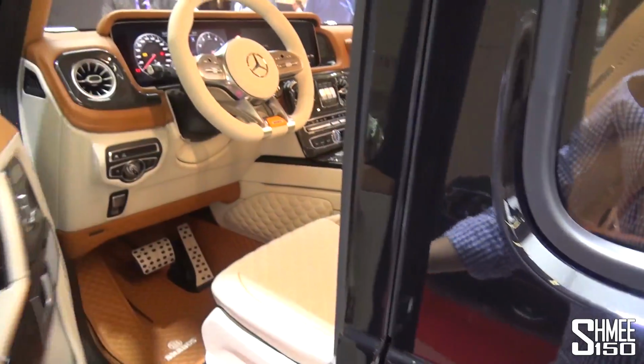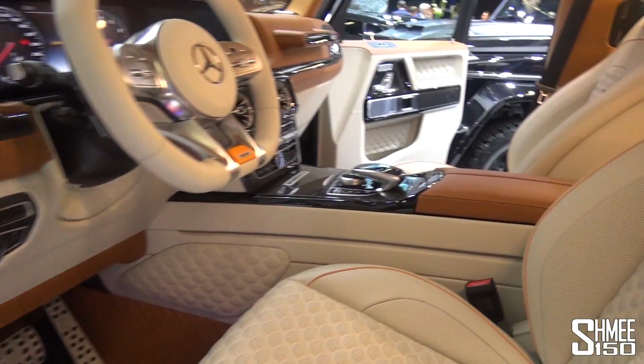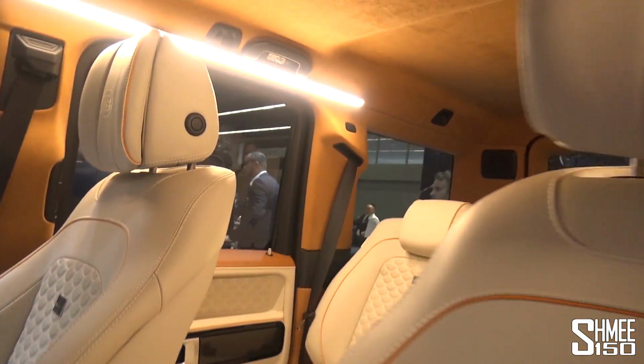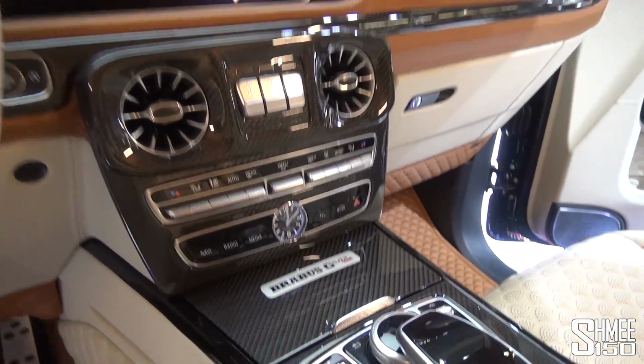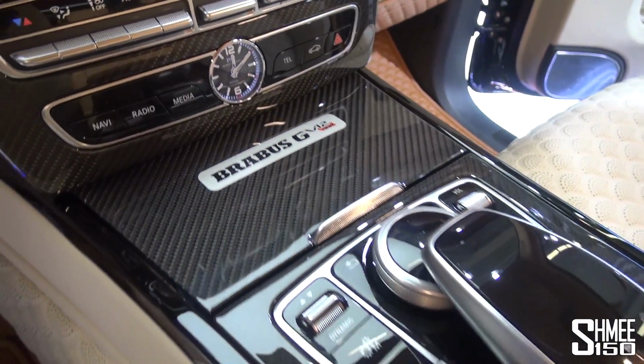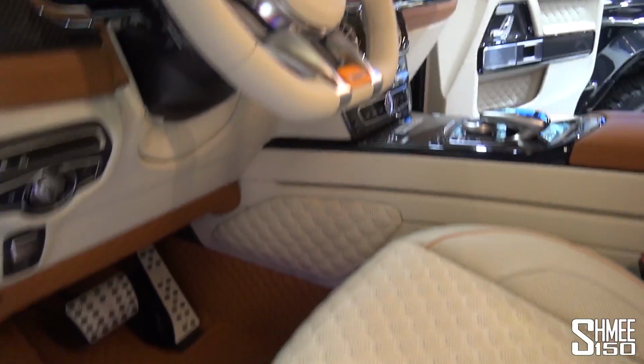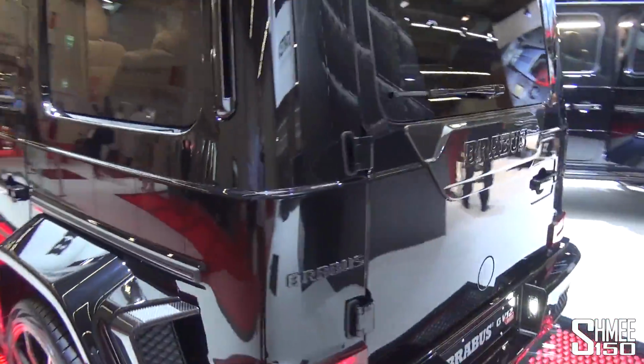It is a dream of a G Wagon, and I actually really quite like that interior. It might look a bit overwhelming at first on the camera, but in person here, this is truly stunning. Incredible work that they do as always. You've got the Brabus G V12 900 badging there on the central console, on the central tunnel, inside the carbon fibre. They completely reworked all the software, made sure all of this came together, and I just think it's an incredibly impressive piece of kit. The engineering required to make all of that happen.